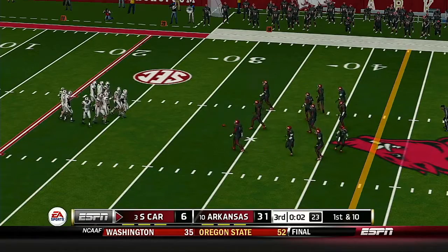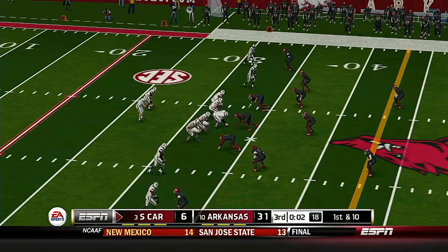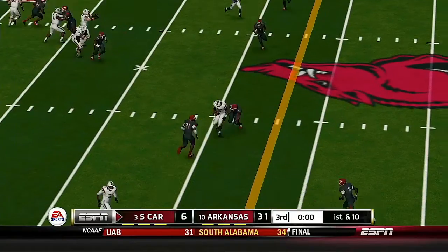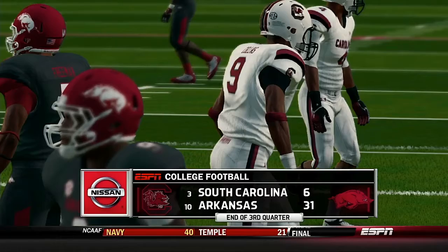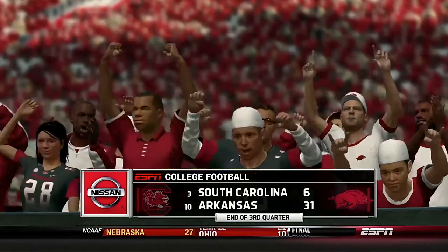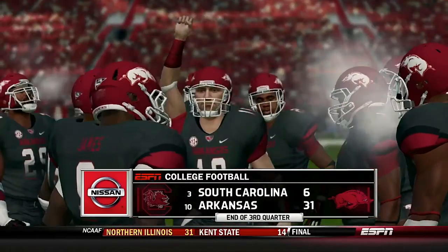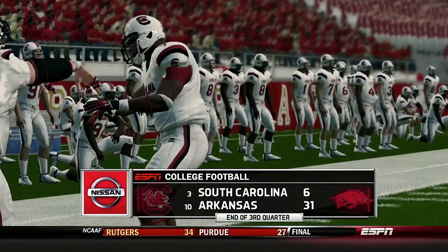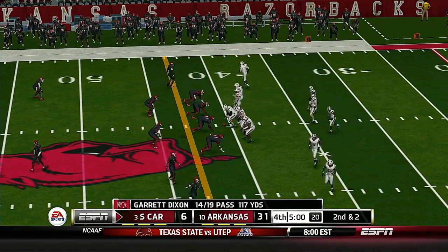A whole lot's been working for them so far. They should just come out and play loose and easy because they've got nothing to lose. Catches it, and that's all. Well, Herbie, we really didn't see this one coming. Total dominance through three quarters. Arkansas leads it 31-6. Well, folks, we head into the fourth quarter, and this one is a blowout.